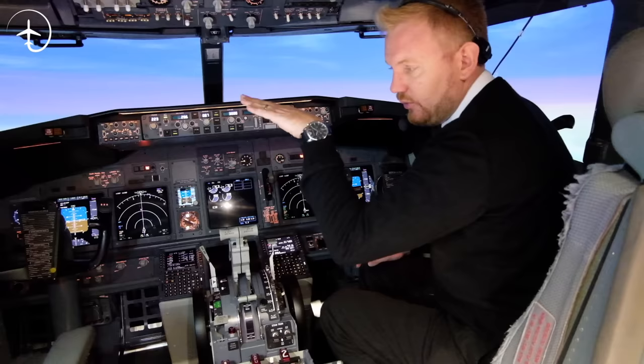So if you press those pedals, it's going to disengage the auto brake and the aircraft will not brake by itself. You're going to have to brake yourself. So just use the lower part of the pedals, move them in a way that keeps the aircraft going down.